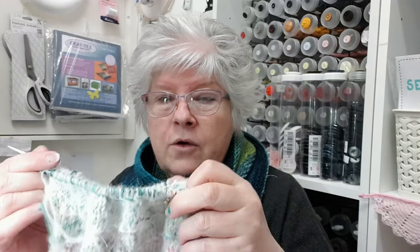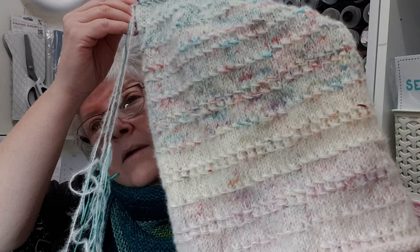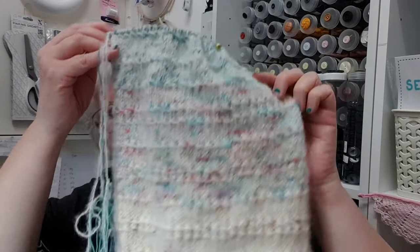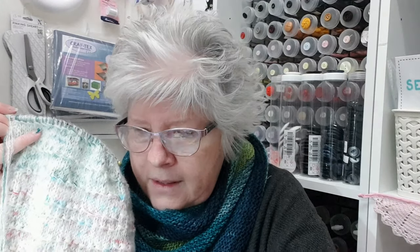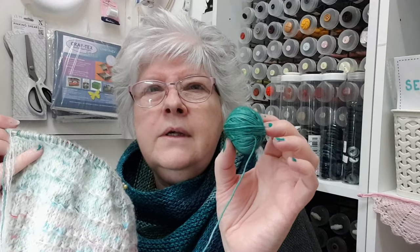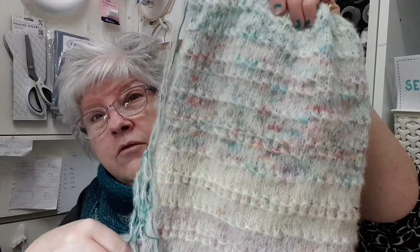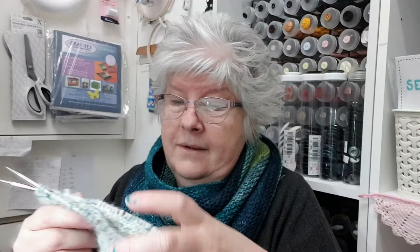I'm on colour 7 now. I love the way it's looking. It is so delicate. When you look at the balls of yarn that you've got, this is the last colour, it's quite a strong colour. But when you put the floof with it, it changes, it's really subtle. So this has been a really lovely knit. It feels so nice. I can't wait to finish it so I can wear it.